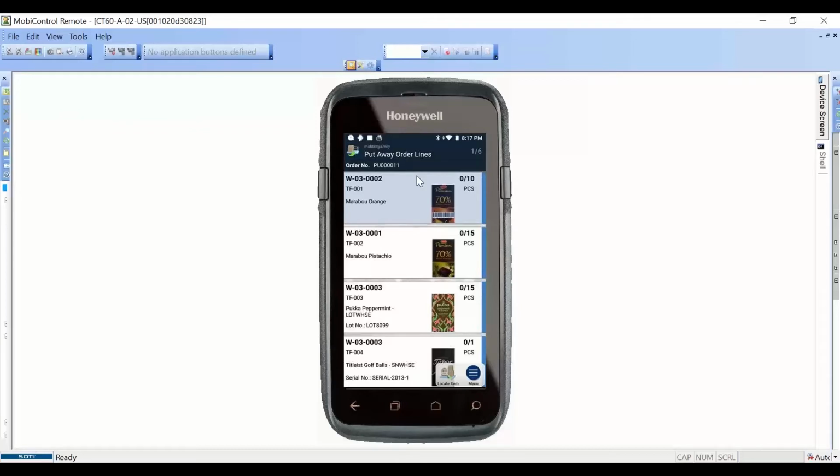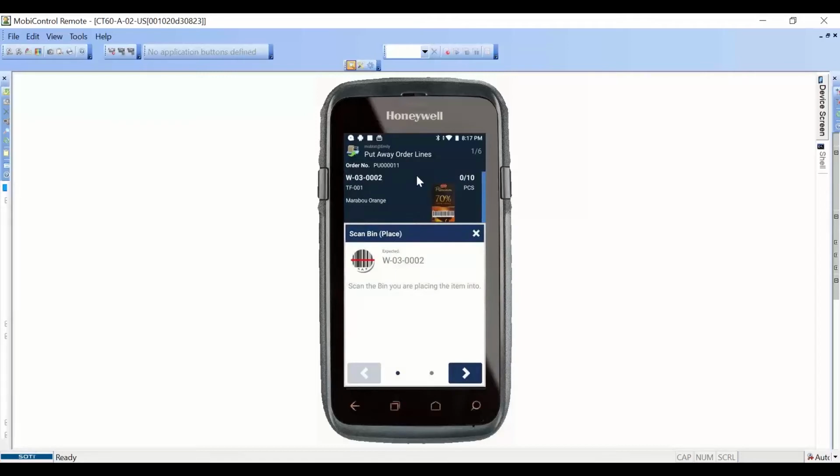So we'll go ahead and put away. I will scan my first product that I'm working with. And then, as you can see here, this is just information that's being pulled from NAV or BC. It's showing me the expected bin that I'm supposed to place this into. So I can go and find that bin, scan that barcode, and confirm the quantity that I'm placing in there.